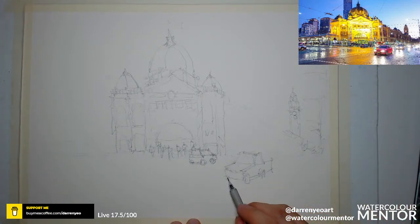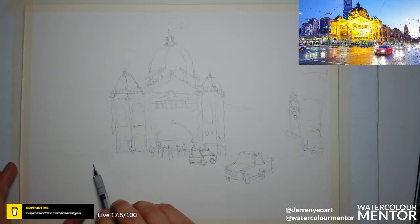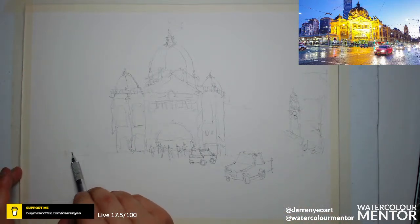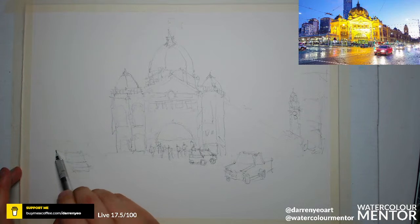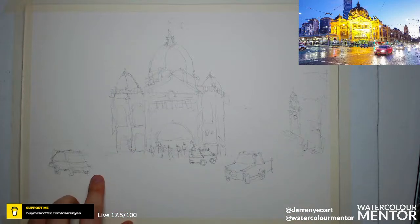The more time you spend on the drawing, I do find the better accuracy you can get with the shapes of the cars and everything. So don't feel like you have to rush everything, for sure. We can also get in, for example, I might get in a car here, I'm just making this up. There. That could be a car shape. This. Over here. There are a few cars.